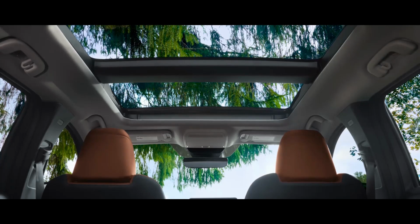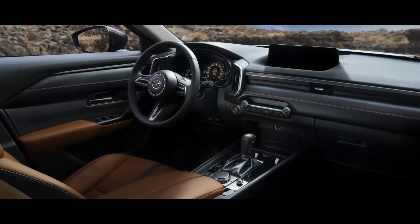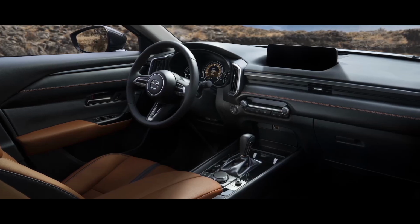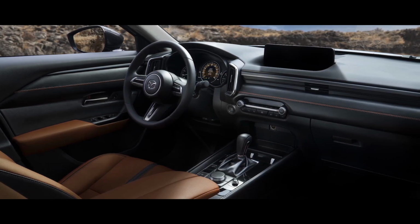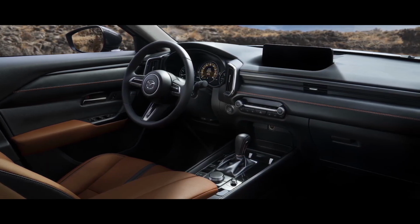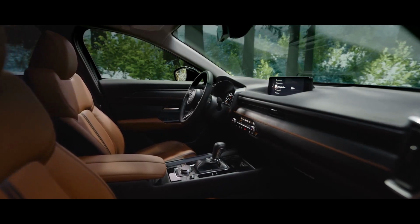Okay, so let's move on to the interior. The interior is simple, like other Mazdas. It's kind of reminiscent of Honda's man maximum, machine minimum design philosophy, and it's quite elegant and premium. Mazda is introducing their first ever panoramic sunroof on here. You're going to get a 10-inch screen at the top. The HVAC controls are easy to access, and the dials and stuff are going to be displayed digitally. We got this vent design running across the dash that opens up to bigger vents for your air.